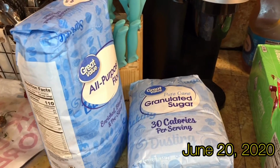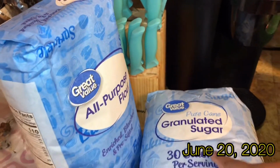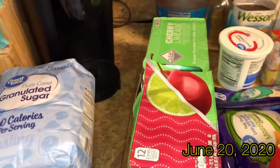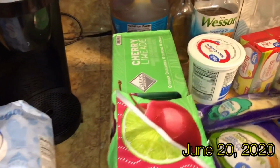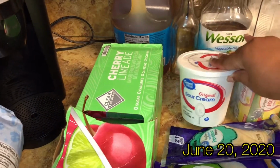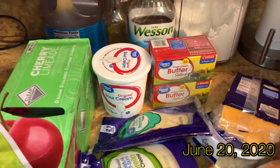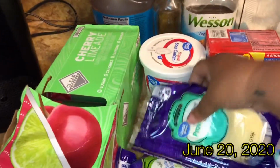All right, so grocery haul, did Walmart grocery pickup. I got myself some flour, all purpose, some sugar, some sparkling water and cherry limeade. You're also gonna see some other flavors later on. Sour cream, because who don't want sour cream? Butter, baby. Lots of butter.